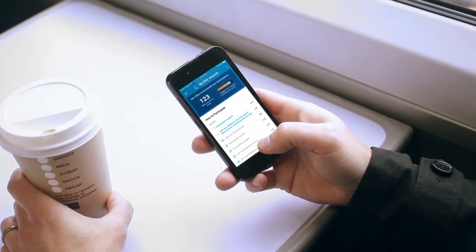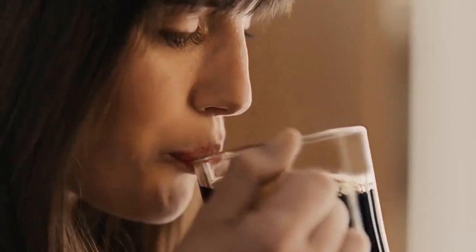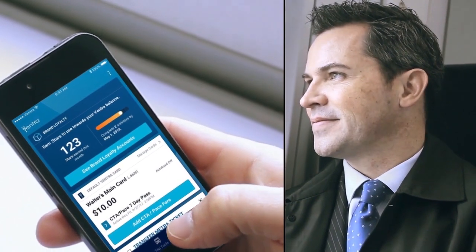Later on, the passenger gets a notification on their smartphone from Cubic Interactive, offering them a stars reward for engaging with a piece of Starbucks video content. The passenger's newly earned stars are added to their transit account to help pay for their next train ride.